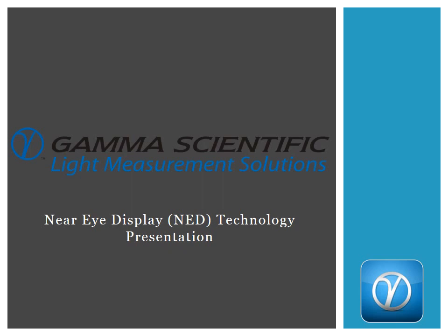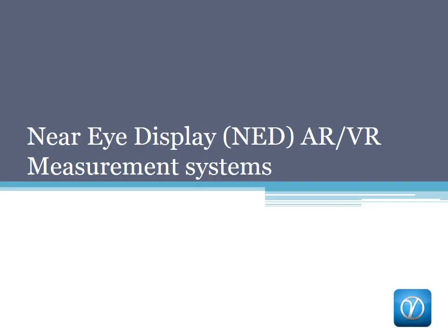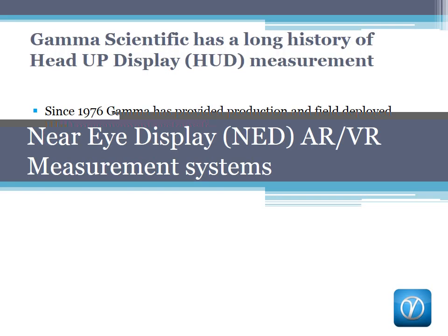I am going to be talking about neurodisplay technology that was developed at Gamma Scientific, specifically to measure near-eye displays, augmented reality, virtual reality displays.